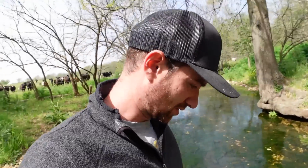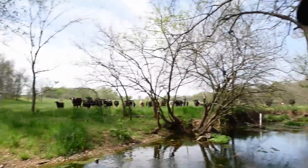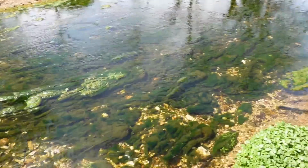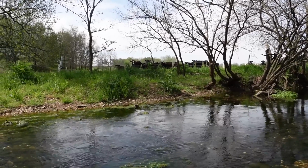So yeah, I'd like to get them moved before the rain comes. That way these new baby calves don't have to walk across 1.5 foot of water. So anyway, you can see the cows waiting on me there, but I got to go get the fence set up before I take them across.